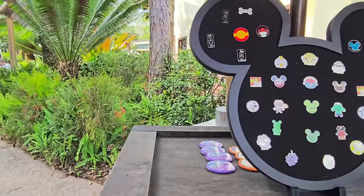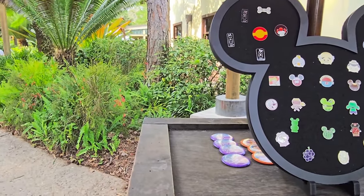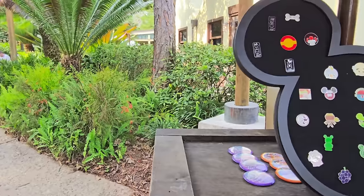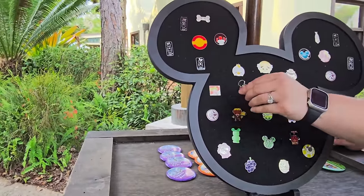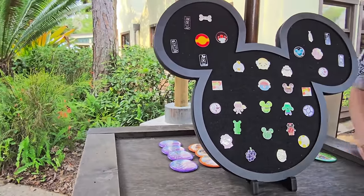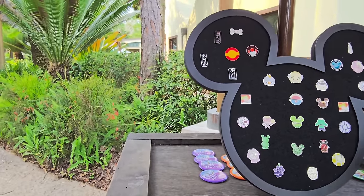Good, thank you. Having a good day so far? Wonderful day, how are you? Good. Can I trade for this Mickey right here? Yes, you absolutely can. Any fun plans for today? Just wandering around pin trading. I love it. Have a great day.